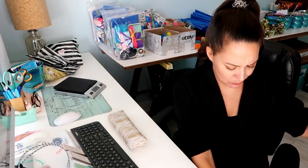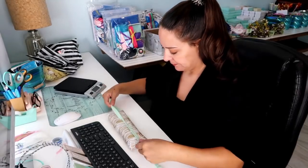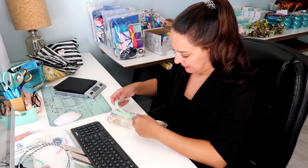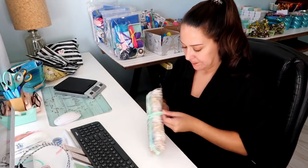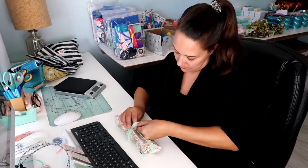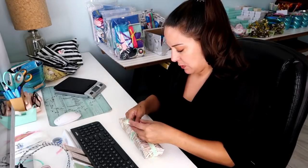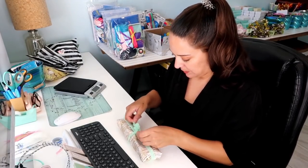Let's go with this. Oh, let's go with this one. This one is a fringe in a mint green, a true mint. Mint chocolate chip green. Be able to make a bow. At least one loop. There we go.